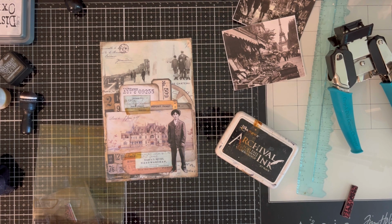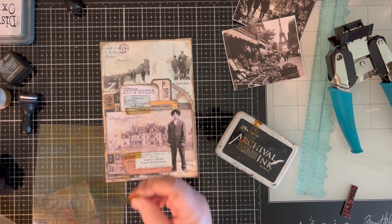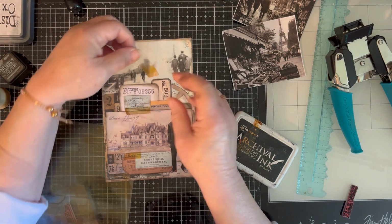I was like, I cannot get that off. I had it on the wrong side. I didn't have it on the peel off side. Because I'm a goober.